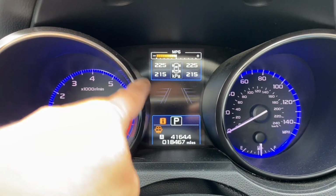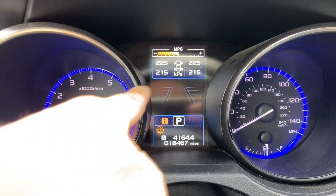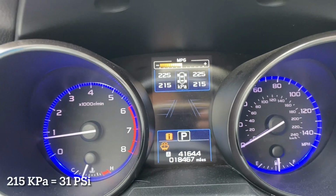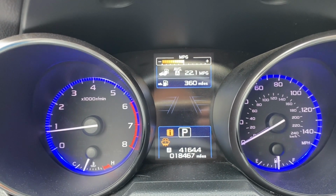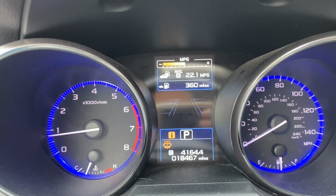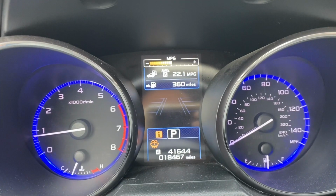You see, I knew it. I just knew the air pressure was low. Look at that, it's really low. No wonder the gas mileage sucks. 22.1, yeah, it shouldn't be like that. This car should have better gas mileage.